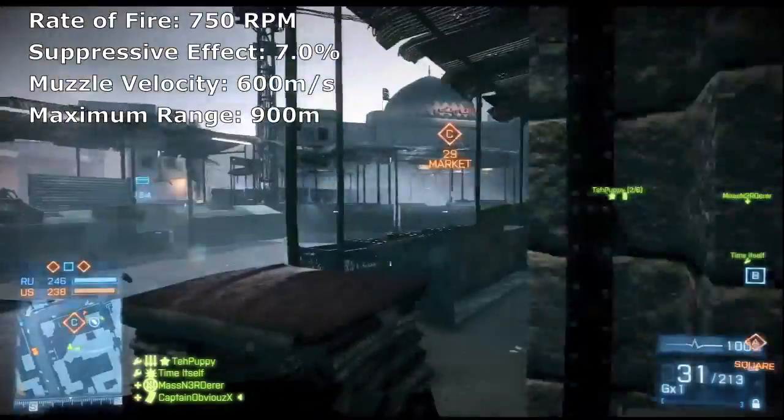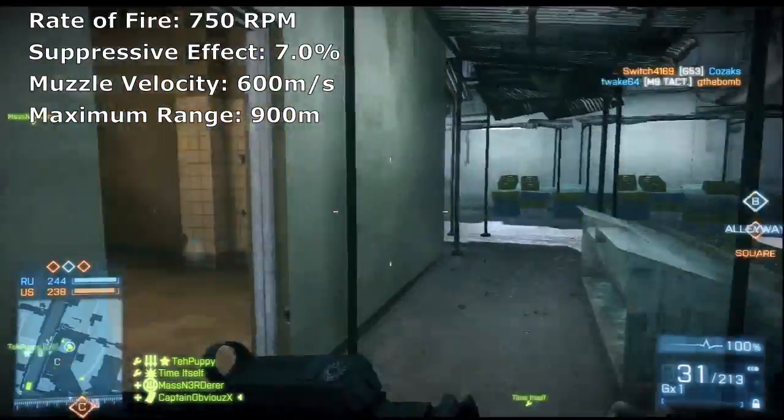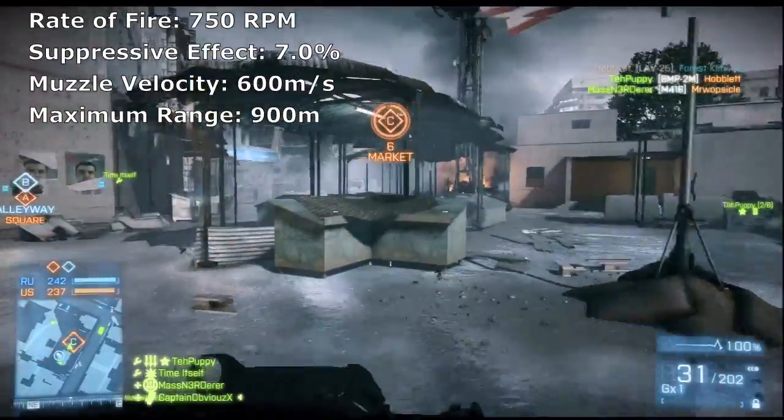You can hold down the trigger at longer range if you need to, and it's actually very, very viable in closer range. Suppressive effect is 7.0% and muzzle velocity is 600 meters per second. Maximum range is 900 meters. All these values are pretty average in the assault rifle class.